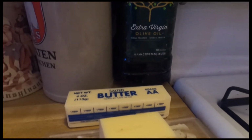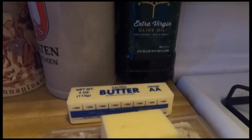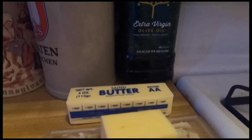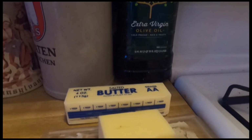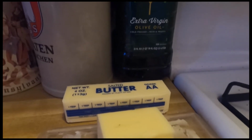Use olive oil. Coconut oil is a good one to use. And use good old-fashioned butter. You don't want to be using margarine, oil, any of these food-like substances. That's what they are. You need to use real food, something that's going to break down in the body.